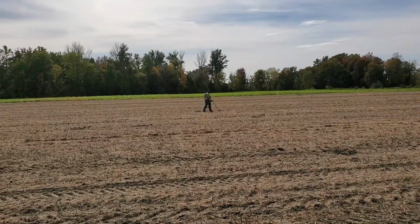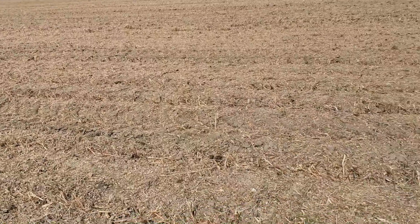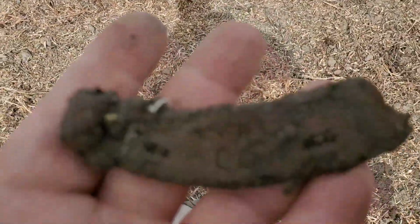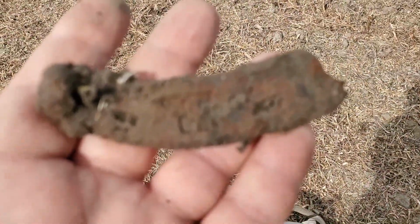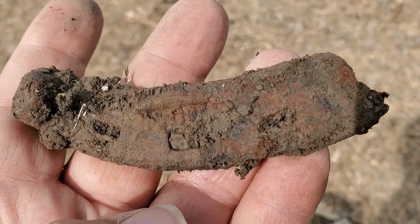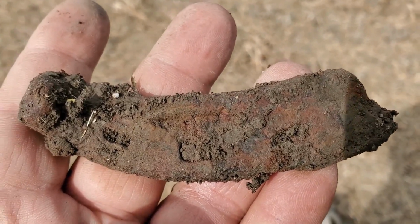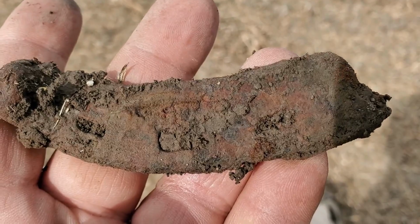Bill's circling where he believes the homestead to be. Haven't found too much more than the couple things he's shown you. The first thing I found here is a little piece of horseshoe. Nothing too exciting, but got some age to it, so kind of supports the theory that something was here. We'll keep looking.